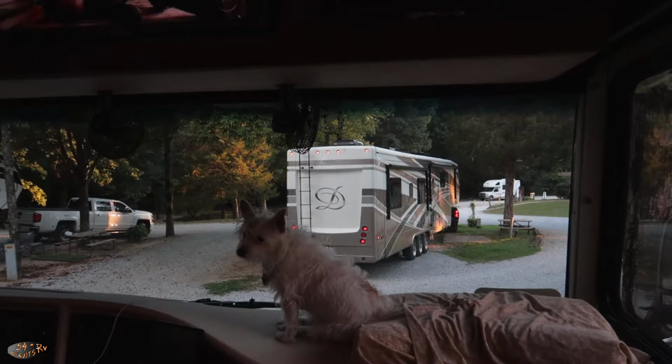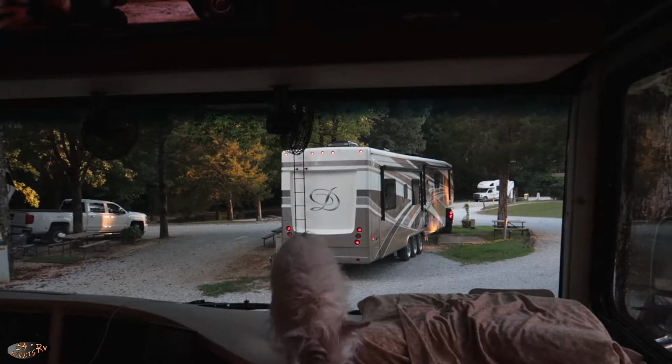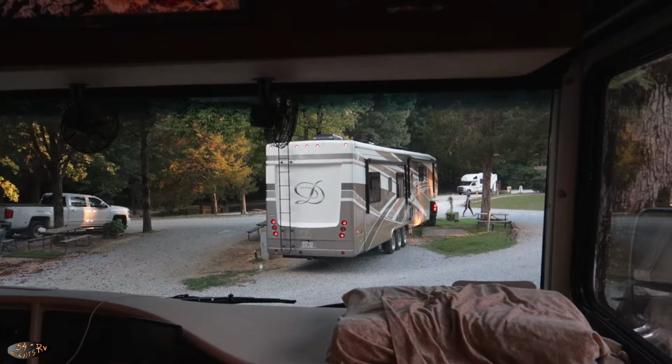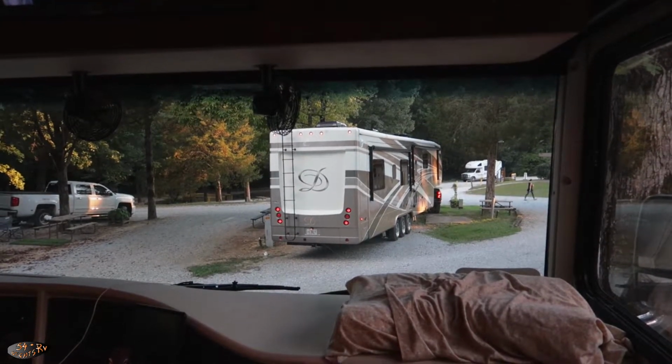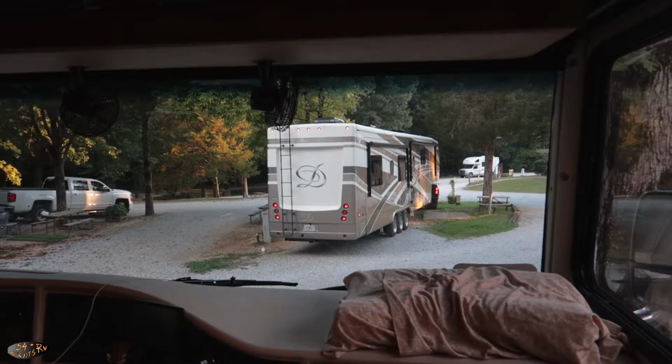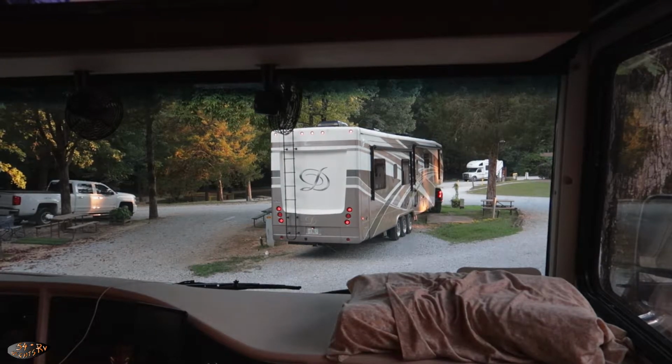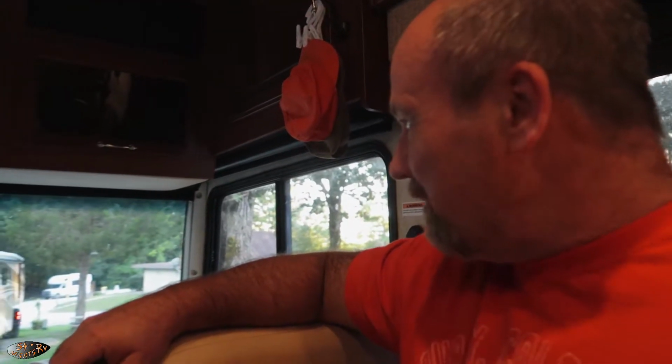It's a tight campground to begin with, so if you're in here with a bigger rig, then wow. He may have to leave it right there where he's at. That's crazy. And this is why people don't like big RVs. This is why Scamps and little Airstreams are so popular. Pop-ups, you can put those anywhere.